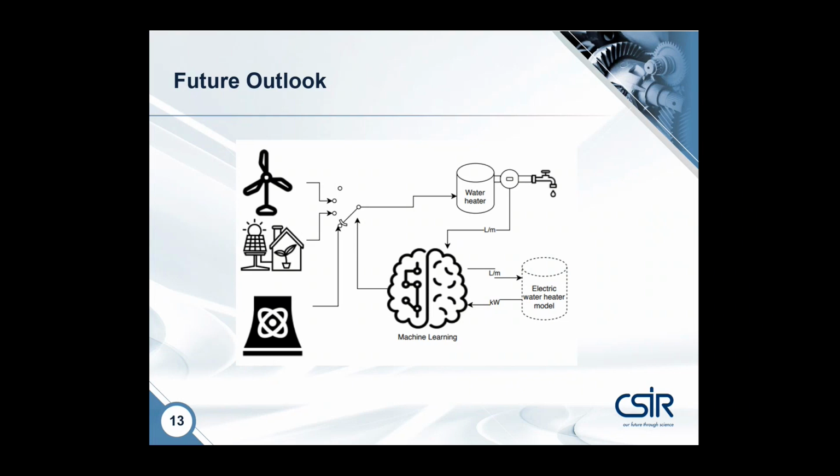So that is the work that we are currently doing as CSIR, and I'm doing that work with the University of Stellenbosch in the Department of Electrical Engineering. So the results of that, I think in the near future we will be releasing them, and just to see in the bigger picture how it is.